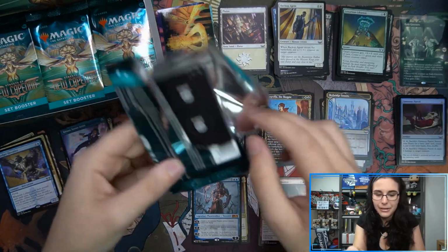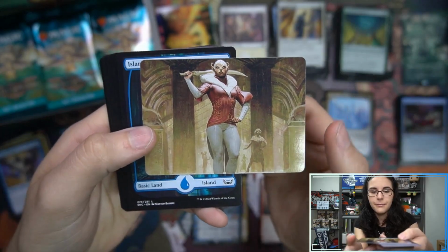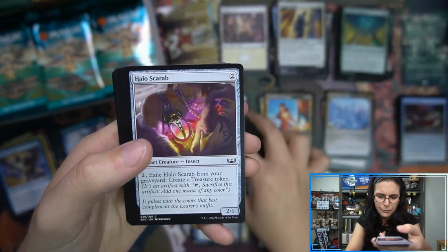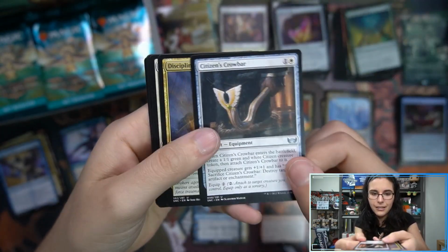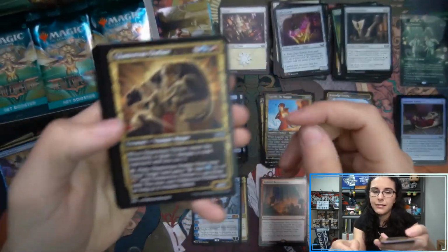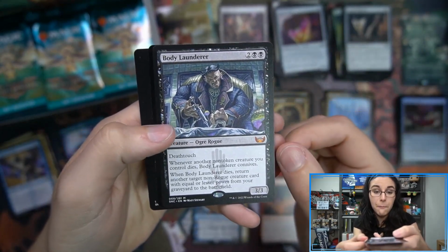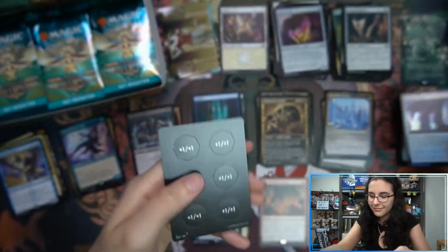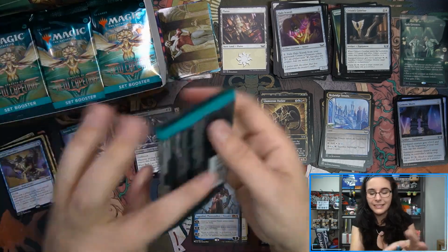Oh, we do have another punch card. I was like, are these super rare? Alright, interesting. Ooh, look at that island. They're so pretty. Woo! I can only imagine how expensive those are in foil already. Love the Kamigawa ones, but that one's nice. I have a soft spot in my heart for ukiyo-e prints. Body Launderer. Cement shoes. It's a very flavorful set. I like it.